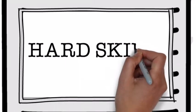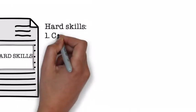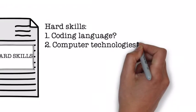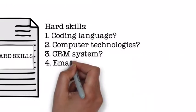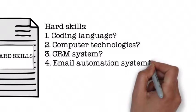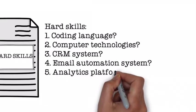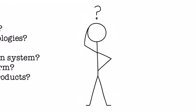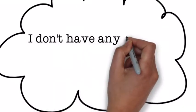Hard skills, the opposite of soft skills, are skills that are quantifiable or qualifiable. Hard skills are coding languages, computer technologies that you know, customer relationship management systems, email automation systems, analytics platforms, Adobe suite of products. Do you know any of them? If you don't, not a problem.